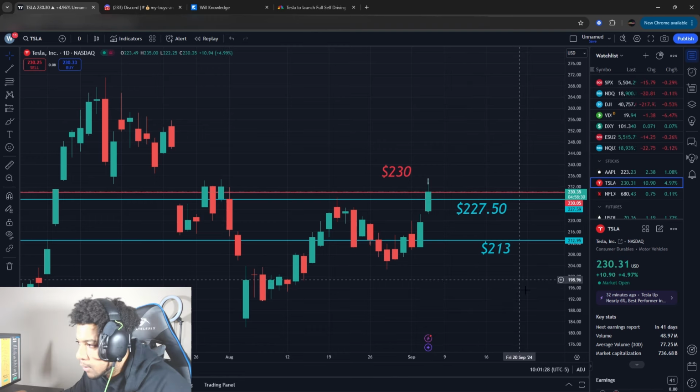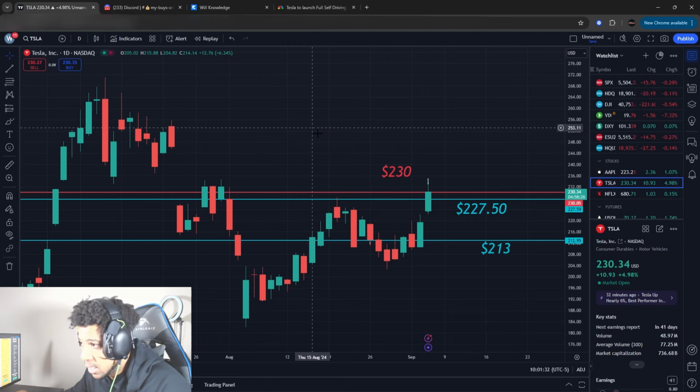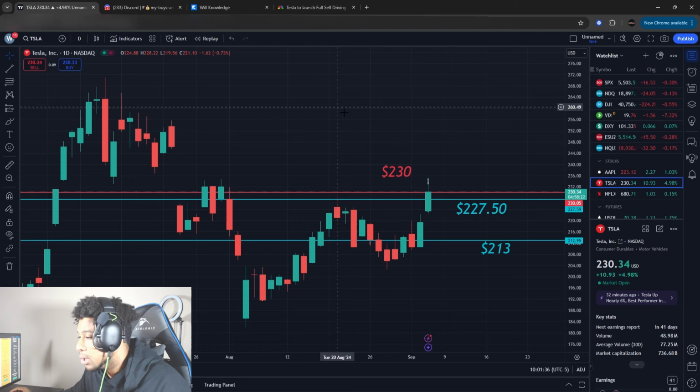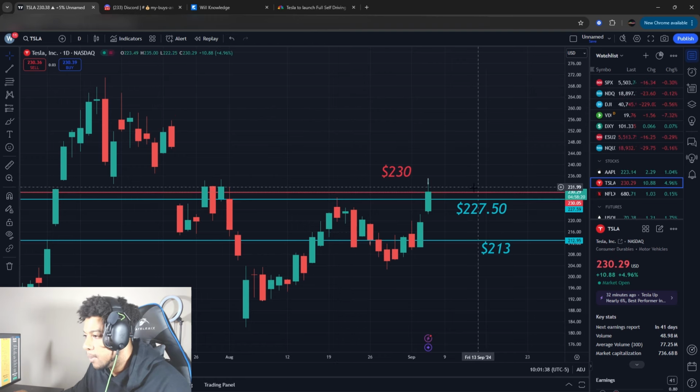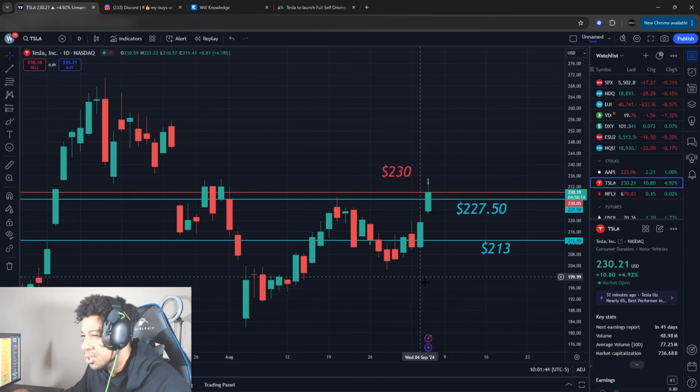So just kind of watch out for these levels for now. Watch out for the news. Watch out for Elon Musk. When you have a CEO, owner like Elon Musk, he's always going to be in the news for something, okay? As long as you understand that, then you'll be all right. But these are new levels for Tesla. As they break, I'll try to update y'all tomorrow on Tesla. I'll probably make a separate Tesla video, maybe post it early, like around 8 a.m. Central Time. So look out for that.